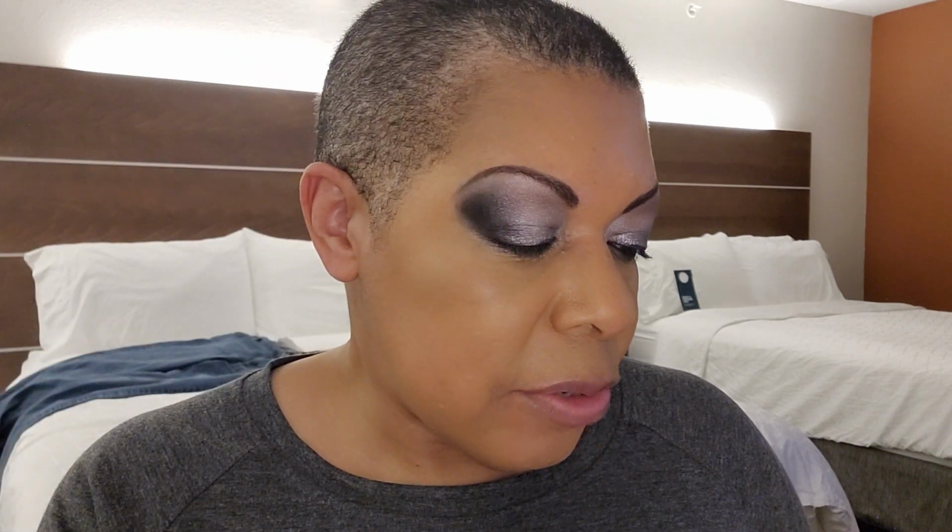For some reason, this liner is feeling thicker than it usually does. But I haven't used slate in a little while. So maybe I'm just not remembering. This is a lot thicker than I wanted it to be. And right here is looking janky.